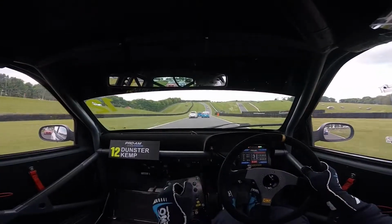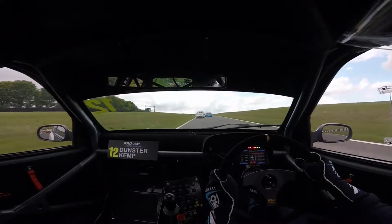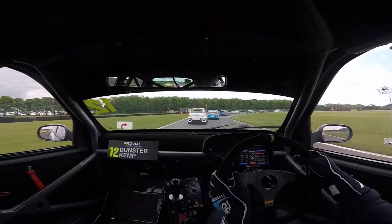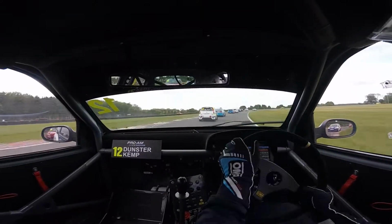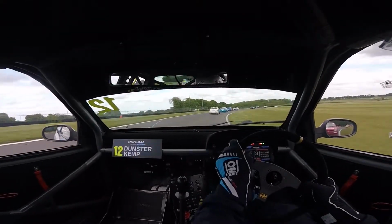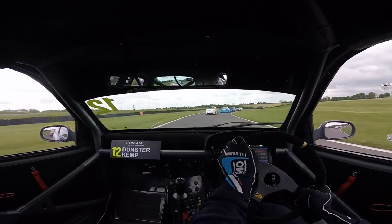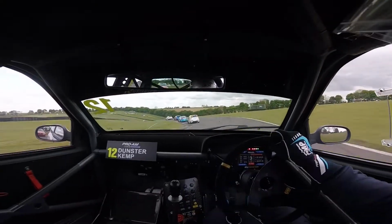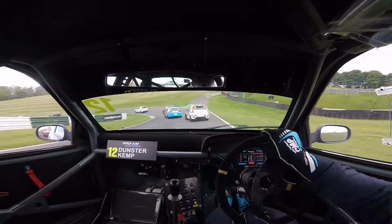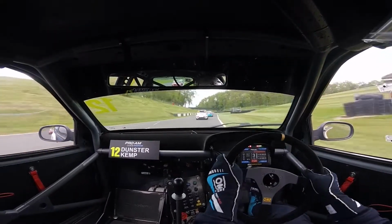First couple of corners clear now, and on the drive up to Park corner, I think it is. But the aim was to have a nice clean first couple of corners, and Jack definitely achieved that. Just now about looking forward to getting tagged back onto the back of that pack, seeing if we can start to make some places. But there's always that slight hesitancy on the first lap as you're not quite sure how the tyres and brakes are going to be temperature wise.